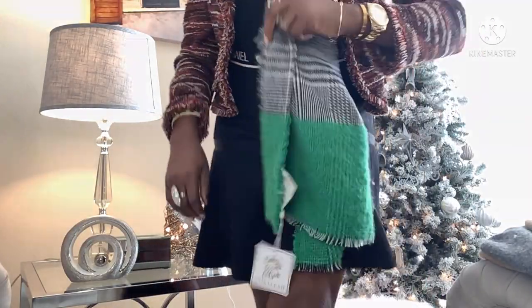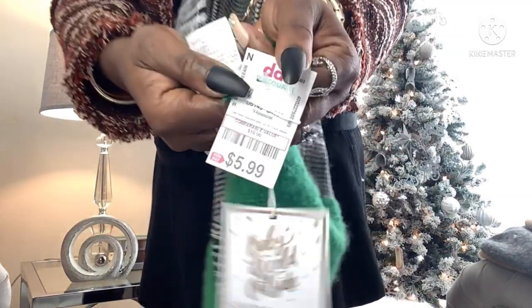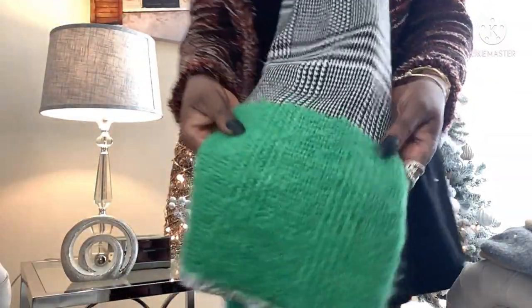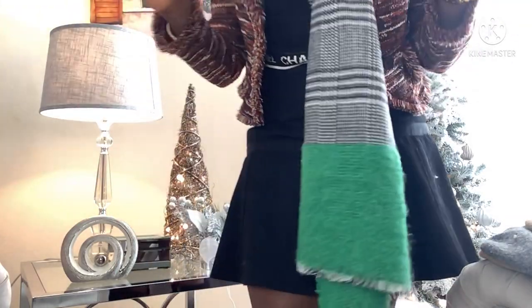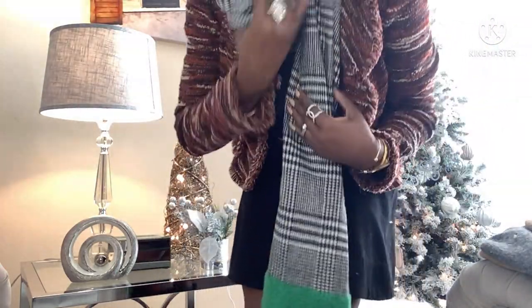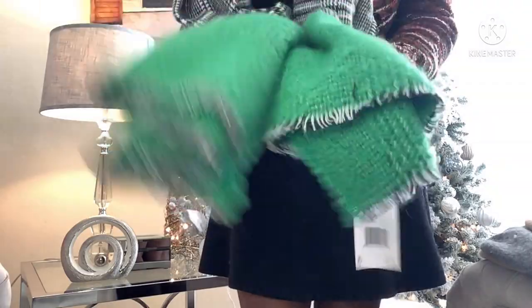We got this beautiful scarf. So as I ramble on, this scarf too was only $5.99. Let me tell you, if you want some inexpensive accessories for the holidays, just go to Didi's. I mean, you can find this stuff at Burlington and Marshall's, but it will cost you a whole lot more.